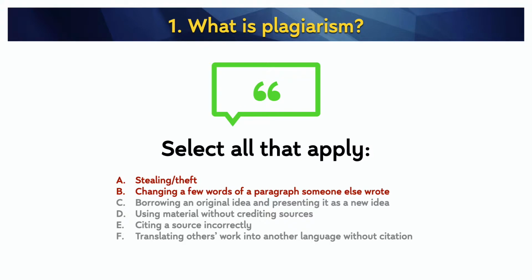Take a look at option B. Lots of people believe that they've avoided plagiarism if they change out a few words in a quote from an original source. Unfortunately, this belief is wrong. The best practice is to rewrite the key information from the source in your own words whenever possible.